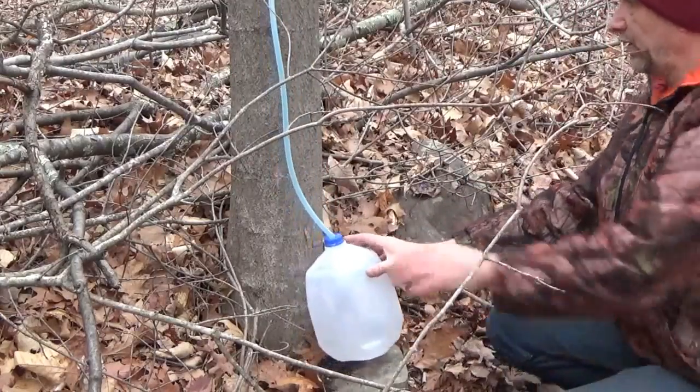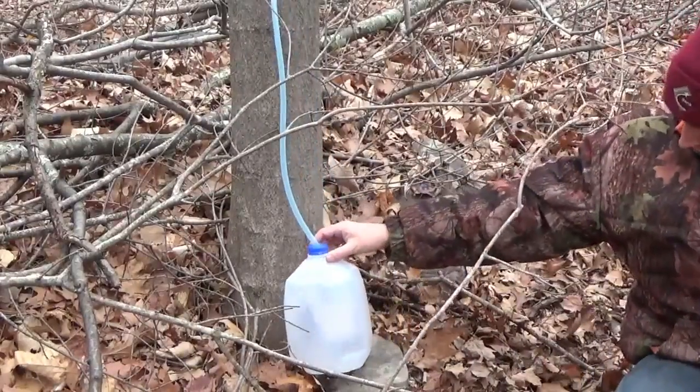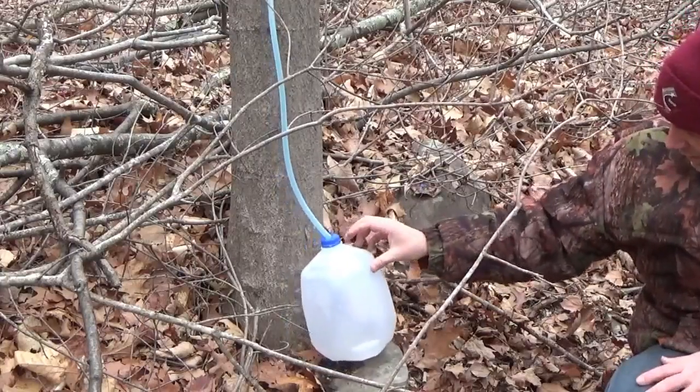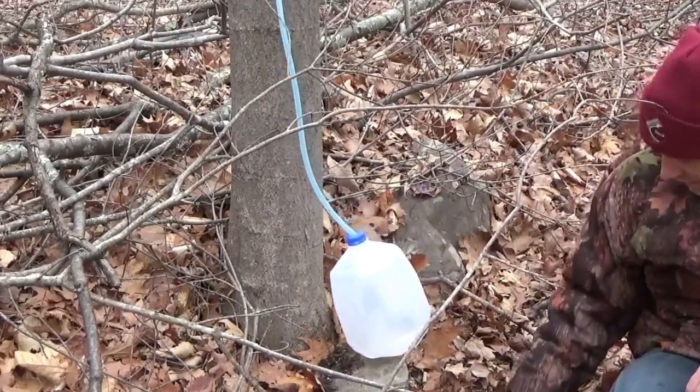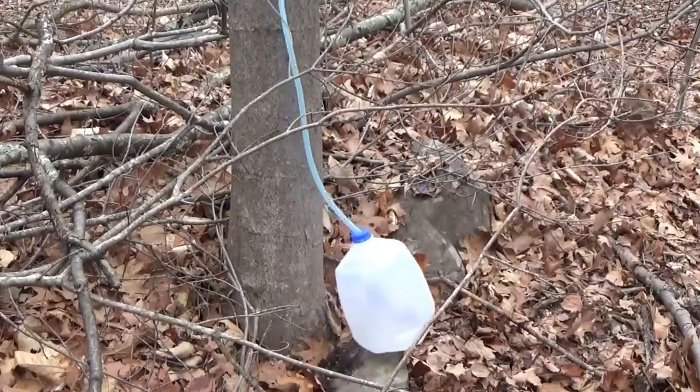The hose wants to pull the jug up in the air. I think I might design some weights on the handle of these in the future, because that just wants to float. Anyway, I ought to keep tapping. Big day today.